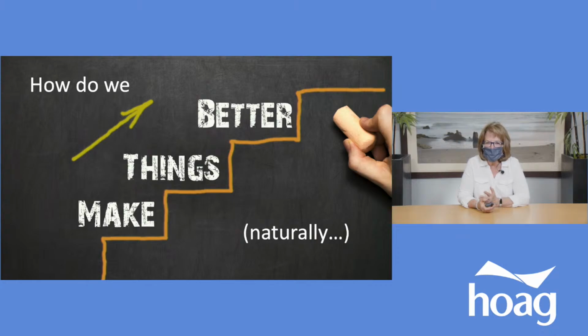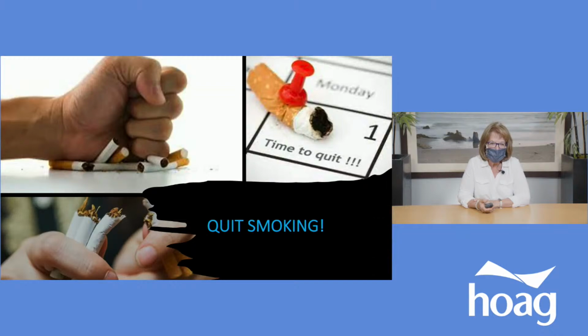So how do we fix it? How do we make things better in a natural way? Number one, quit smoking for so many reasons. And I know it's hard. Just do it. Just whatever it takes to quit smoking, do it, because you're killing yourself with those cigarettes.